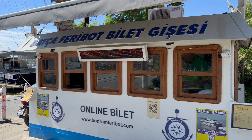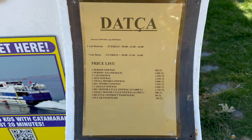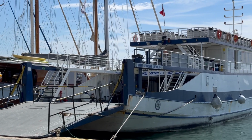By the marina is a little kiosk for the Dacha ferry. Although Dacha can be seen from the waterfront of Bodrum, the drive there is around 3.5 hours, so it's really not that close by car. However, with the ferry service, it's a lot quicker.